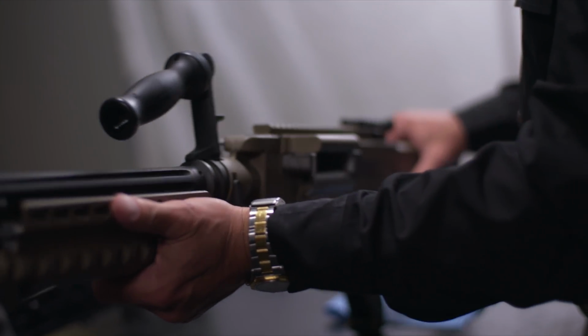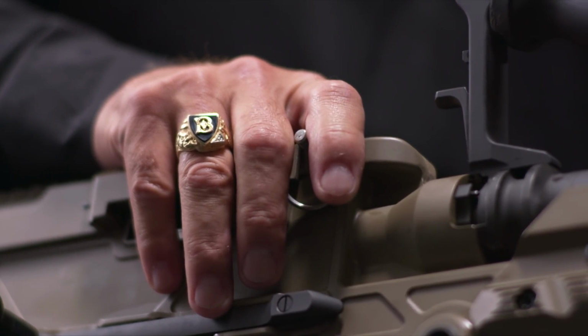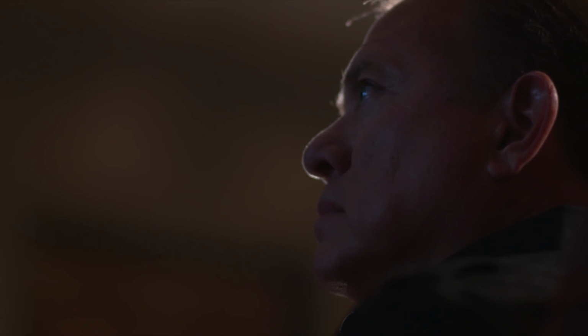There's only been 4 people that's designed a gun that got adopted by the U.S. government in the last 100 years. John Browning, Gene Stoner, John Garand, and Ronnie Barrett. Working here is making history.